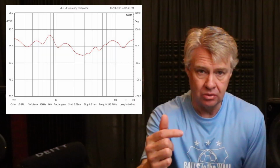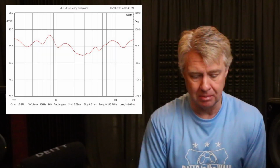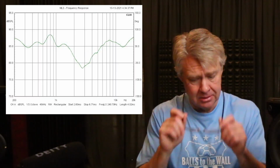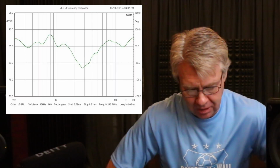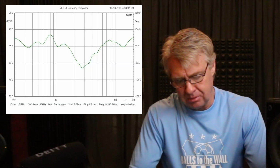I also tried dropping the microphone down and taking a measurement on tweeter axis. Let's look at that frequency response. As you can see, it's dropping out quite a bit. There's a big hole that started there right at the crossover point, so it looks like they're crossing at about 2600 hertz or something like that.